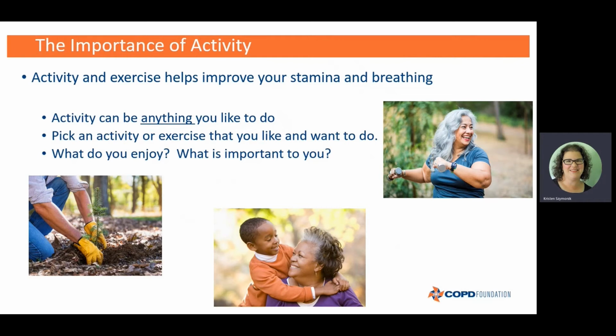But really, activity and exercise is something it could be anything that you like to do. Activity can be anything. It doesn't have to be an organized activity. It doesn't have to be outside of your house. You don't have to be lifting weights at the local gym. You don't have to be walking in the neighborhood. You could do an exercise right here in your living room. You could move your feet up and down. You could pump your arms a little bit. There's always something you could be doing.